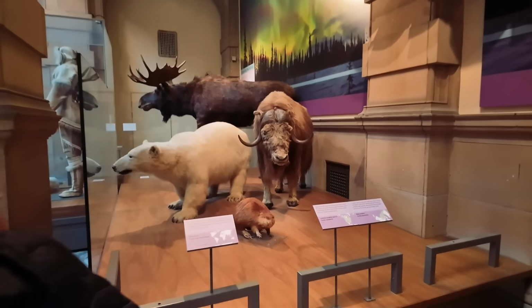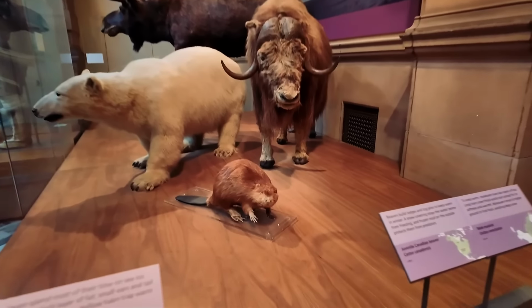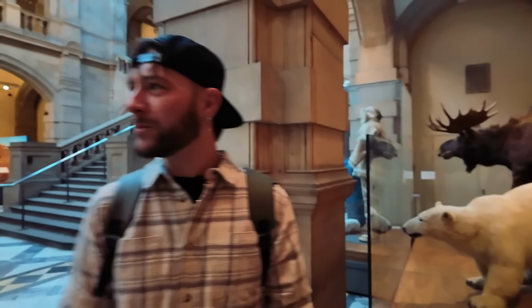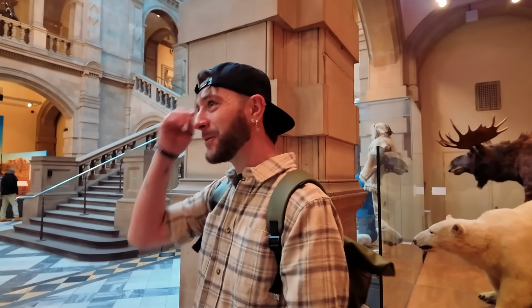Found a cheeky little beaver. Cheeky little beaver. There we go. We may get a sweet treat later. It won't be a beaver tail though. No, although, where was we? We were somewhere yesterday and I saw something that started with B and I instantly thought beaver tail. It was a Beaver Brooks Jewellers. Yeah, still in my mind.